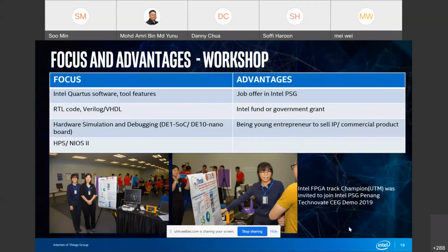From this workshop, the benefits you will get from us, as I mentioned, is that we will help you prepare yourself as a future engineer. So if you are interested in joining Intel PSG, feel free, you will get the chance to join Intel PSG for a job. Second, Intel will get a fund for you or a government grant, to sell your final year project as a commercial product.